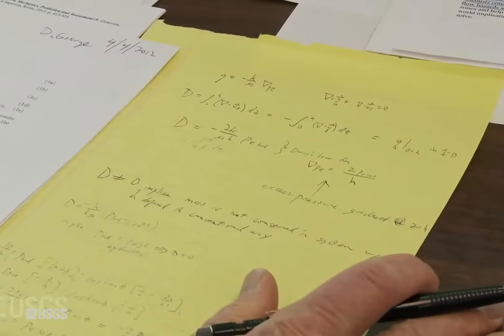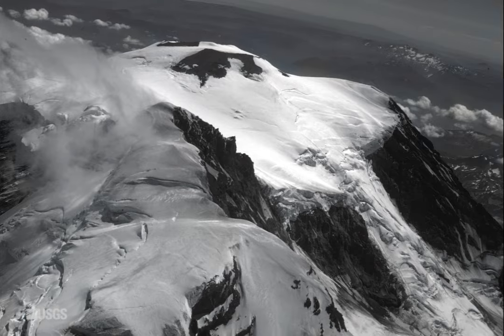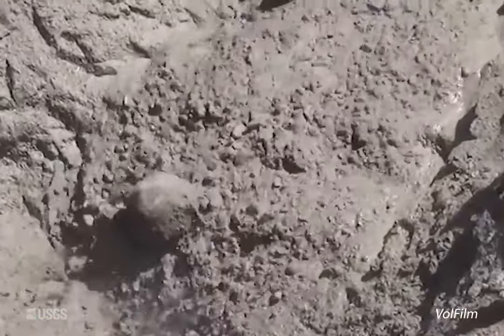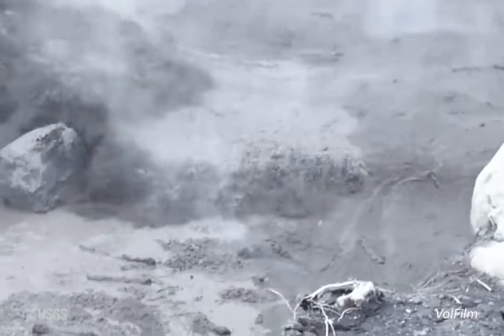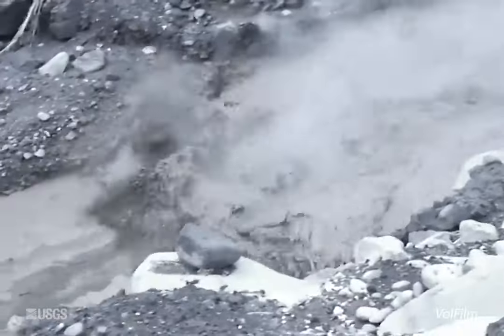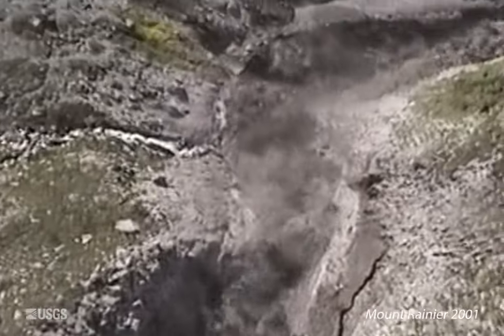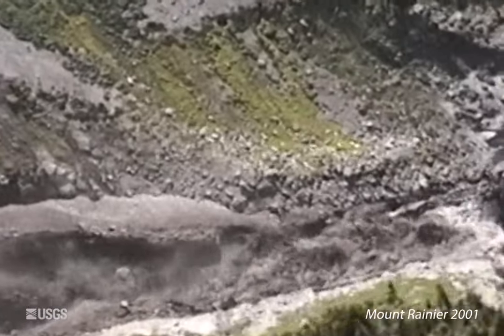USGS scientists studying Mount Rainier have long recognized that the greatest hazard posed by the volcano is from landslides that begin high on its slopes and transform into mudflows, or lahars, that travel great distances down river valleys. Lahars are rapidly moving flows of water, mud, and rock. They can move almost as fluidly as water, yet be as dense as wet concrete. Lahars can bury or carry away nearly everything in their paths and leave behind a layer of hard rocky sediment.